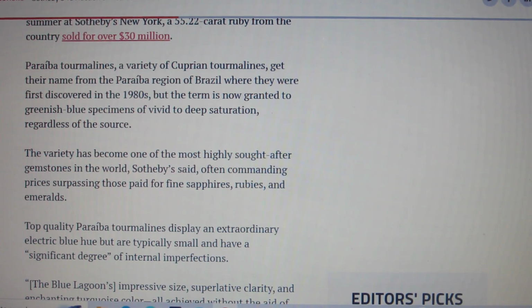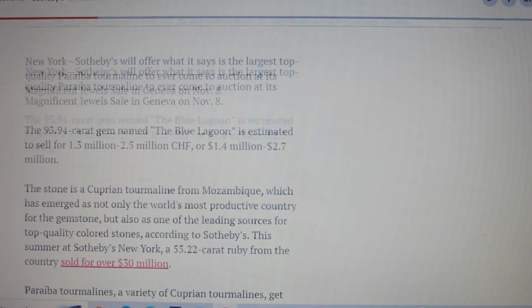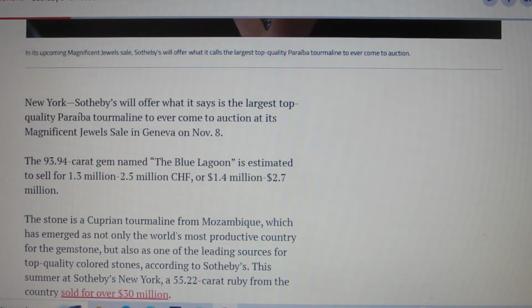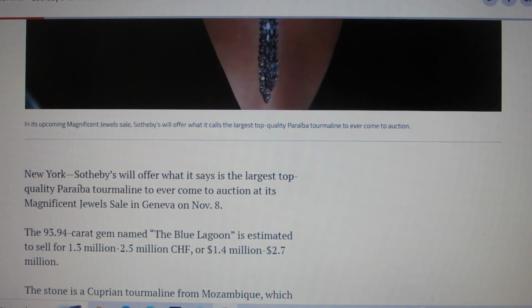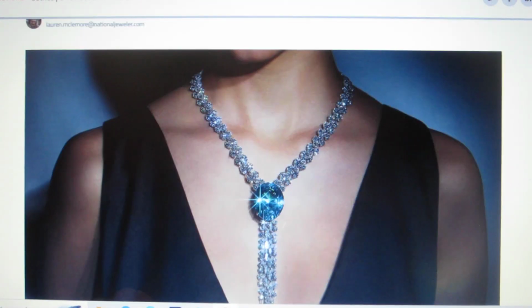I have got a couple of them put away that are small. They're, I believe, if I remember correctly, around a third of a carat size. Nothing compared to something like this that weighs 93.94 carats. It's going to be incredible to see what this will sell for. I can imagine that it may sell for more than what they are claiming here, since this is a true rarity.